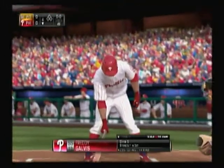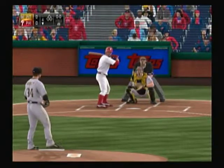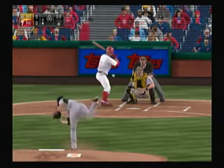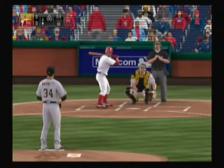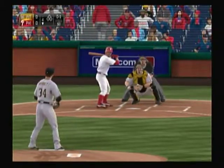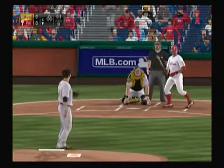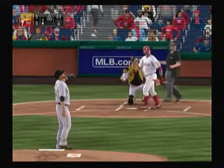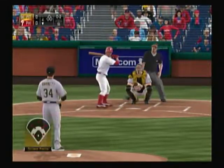Freddie Galvis will lead it off here for Philadelphia, to be followed on deck by Chase Utley. Ready. First pitch coming. Fastball that gets the inside corner, strike 1. And the pitch. This is swung on and lifted down the left field line, but it'll get back into the crowd as he jumps ahead of him now, 0-2.